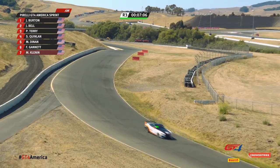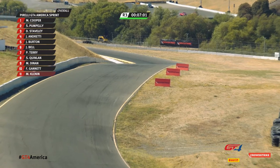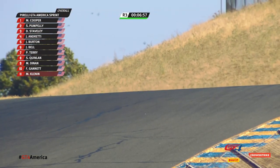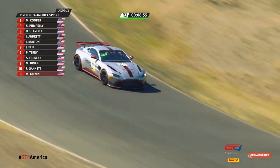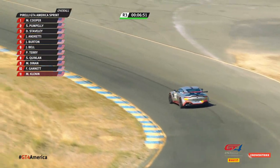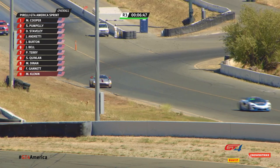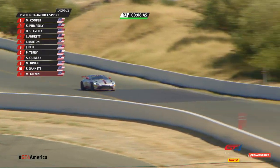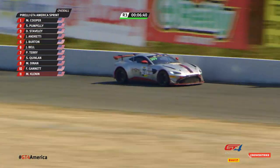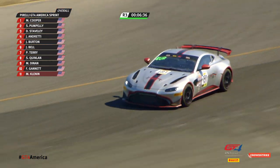Here's Spencer. There's Stavely. Heading down through the carousel. Here comes Andretti, fourth overall, and there's Burton, leading in the AM category. At this stage, if you're talking through this race, the Red and Racing Group, you'd probably just say, just settle in now. It's just 6 minutes to go. No need to dig any deeper and make a little mistake or overshoot a corner. Class victory is yours if you can just bring it home through these last few laps.